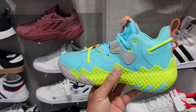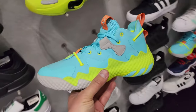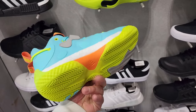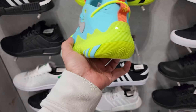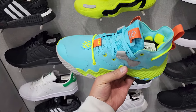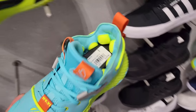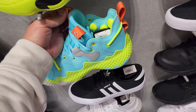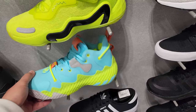Wait. What's the 4s? Those might be the 4s. But yeah, these are the new 6s. These ain't bad, I'm not gonna lie. Not bad. Got Boost right there. Okay, not bad. What are your feelings about this one? Look at the tongue. Two little straps right there, two places to pull. One on each side, I guess. Okay, that's definitely a new approach.